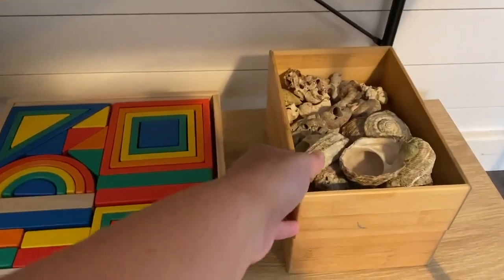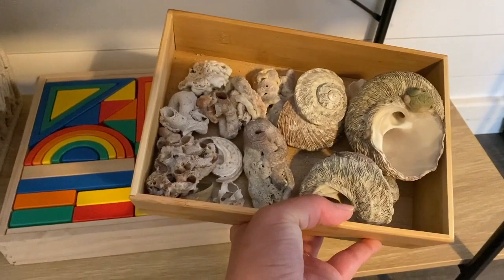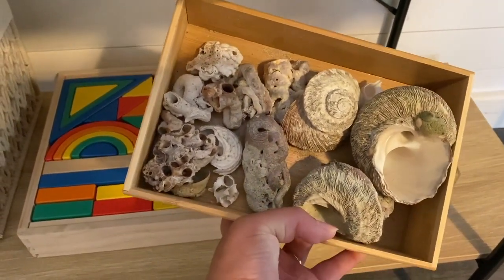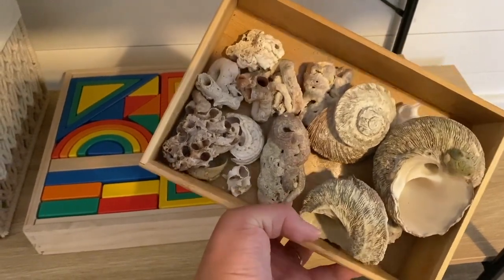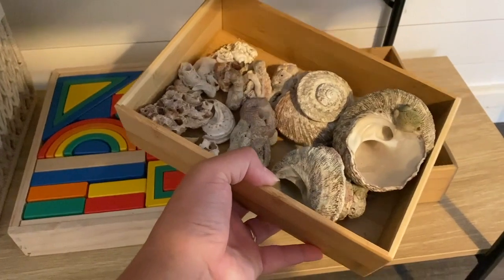Now we've got another 2 wooden boxes here. At the beginning of the unit study, this top wooden box was actually empty. And these are the shells that we've found over the course of the unit study, and we found a whole lot more that they haven't added to there. So that's their current collection that they made.